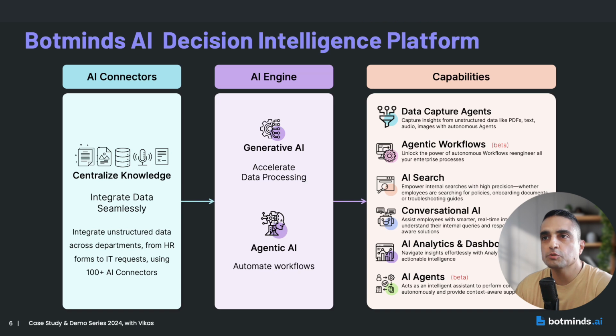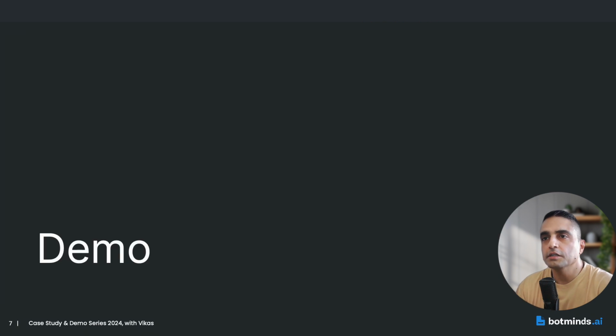So from document management to workflow automation, Botminds platform takes care of all of these pieces. Whether the information that is coming in is a text or an email or a complex document, Botminds AI processes that instantly. All right, time for the demo.